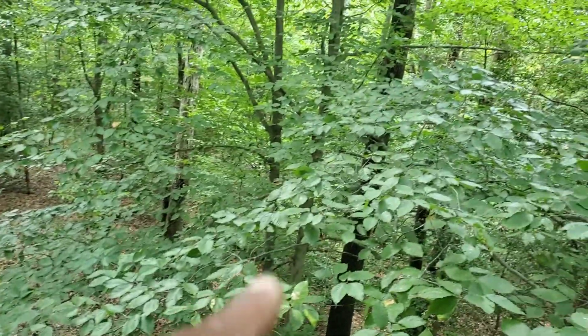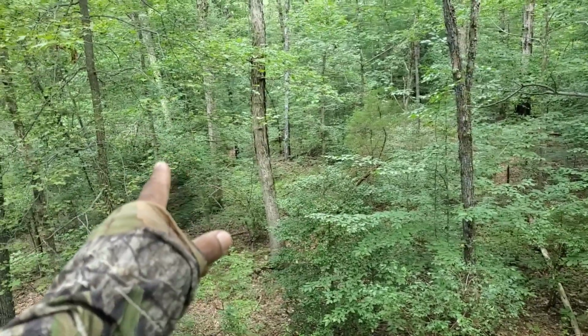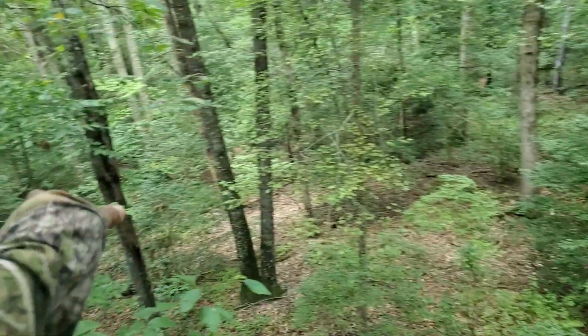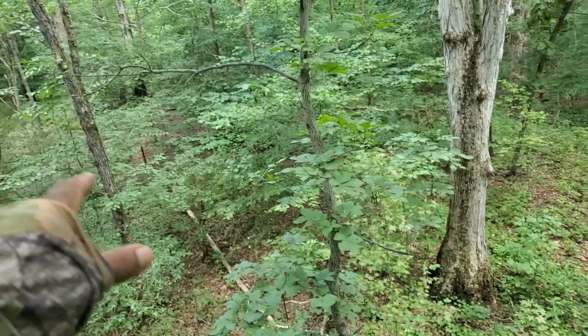Last stand I was in was across that hollow down there. There's another ridge over there. And the very first stand I was in was where this ridge meets the top, that old logger road. That's where that stand was. And these bucks, they just cruise these ridges. They'll either cruise on top. This one's a little bit thicker. They like to cruise through here.